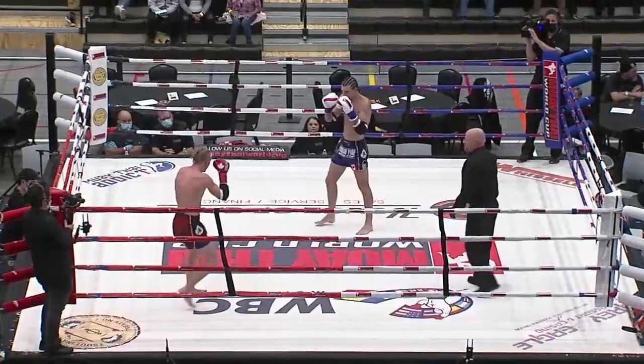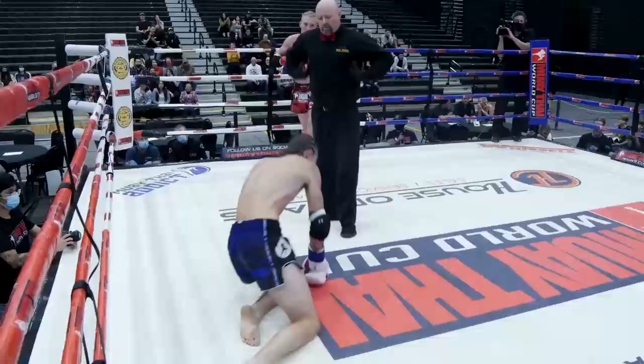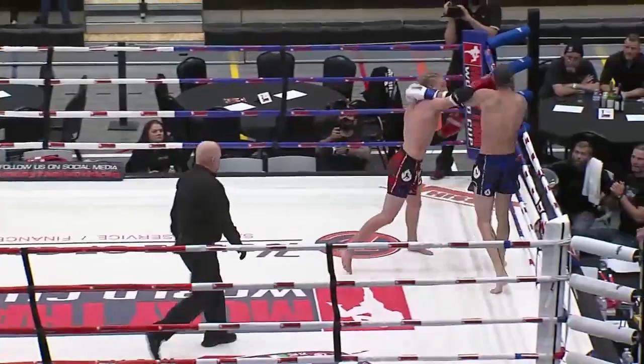All right, here we go. Evan trying the step-through left kick, a little too slow. Noah's really pretty good at closing that distance. Did his homework. Oh, good toss. Evan needs to start throwing those kicks after his hands, setting those kicks up with his hands. Noah, oh, really look at that. Pressure. Straight out of Tekken.